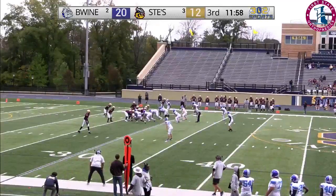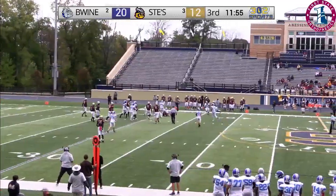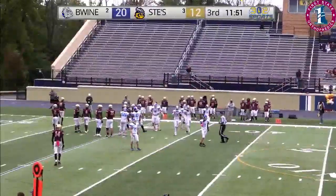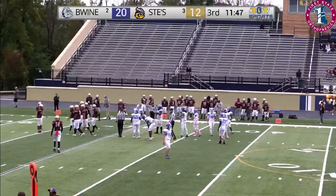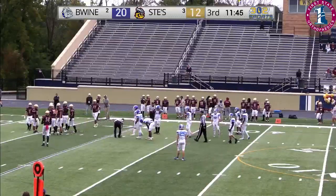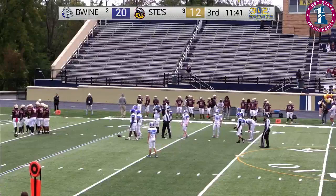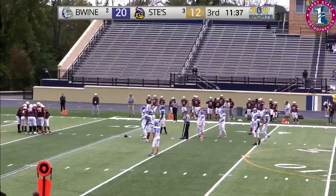Nice matchup here on the edge. Let's see what they do. Inside handoff to start the drive. I believe that was Micah Hamilton. It was. And he gets up outside the 30 for about a 4-yard gain on first down. St. E's, I mean, that's a good run. Hamilton kind of was bottled up for the most part in the first half. That time he was able to break through, pick up 4, set them up with second down and manageable.